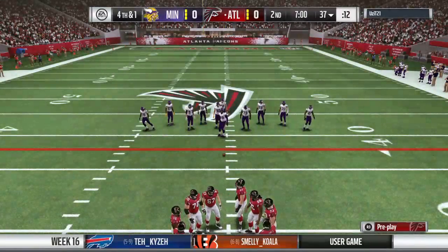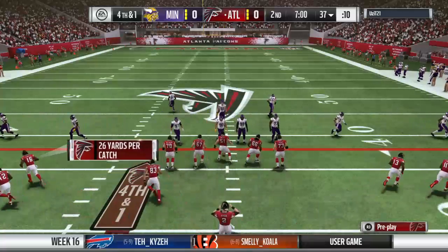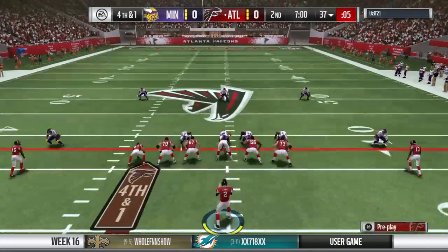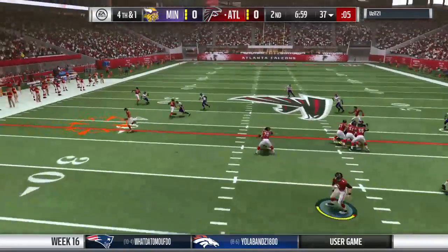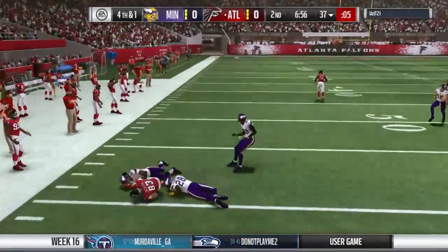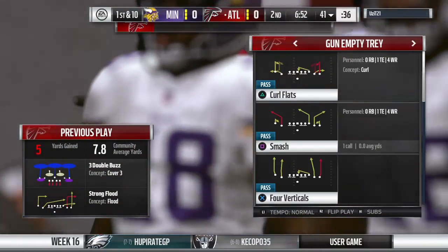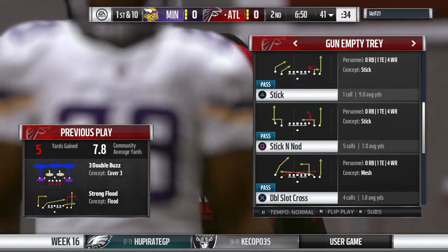And how about this one now? In their own territory, a gutsy call. They're going to go for this on 4th and a yard. They'll indeed go for it with Ryan. This is caught by Jackson. It's a gain of 5 on the play, and they're able to pick up the conversion here on 4th down.